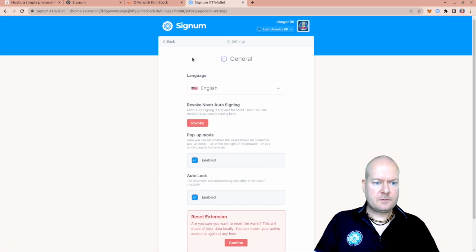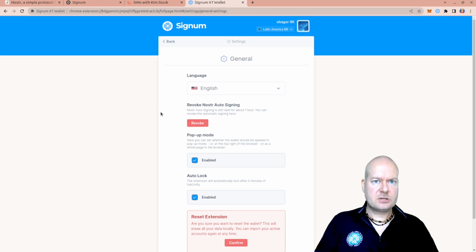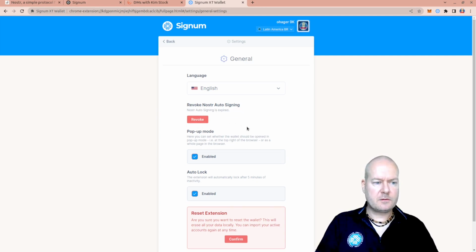There's something else that's worth mentioning, which is revoking Nostr auto-signing. Remember that a few moments ago I clicked that it should remember for 1 hour for signing stuff. I can remove this even immediately, say okay, I don't want to have this auto-signing anymore, so I'm revoking that.